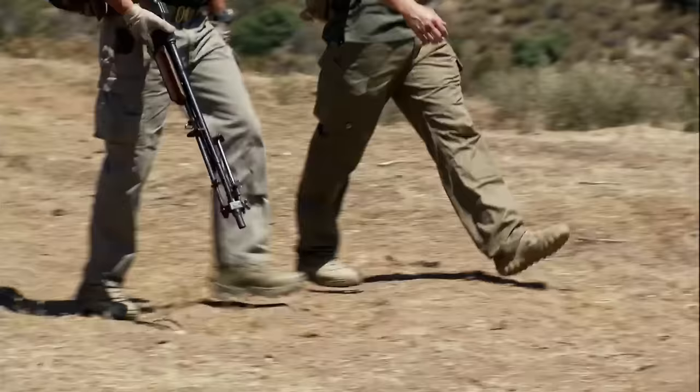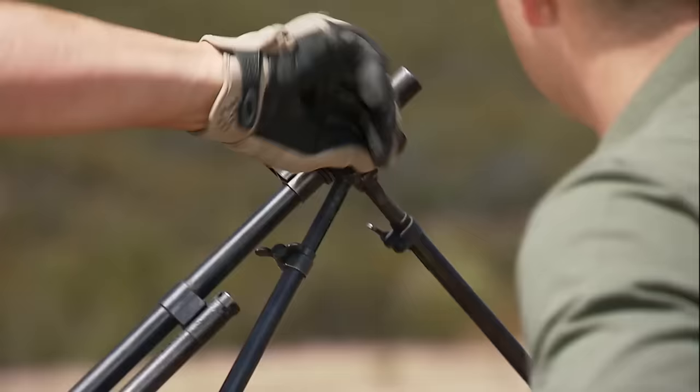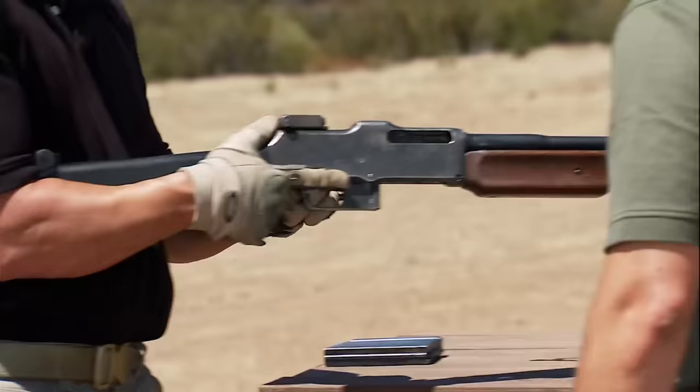First up, the BAR. We've got the Browning automatic rifle, which is a gun that I grew up watching in all the World War II war movies and stuff. So I was familiar with the BAR through that respect, but I've never shot one, never held one. I've only seen them up close in museums and stuff. It fires from the open bolt, right? It does, like some of the other heavier machine guns.